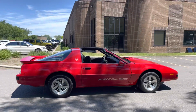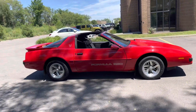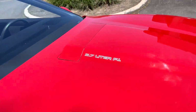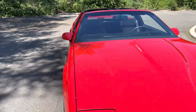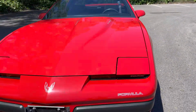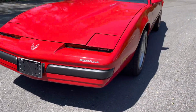Wow. That's truly something special. All right, let's get up close. 5.7. All factory lines, the way it should be. No fading on the bumper. It was always kept in a garage, under a cover.